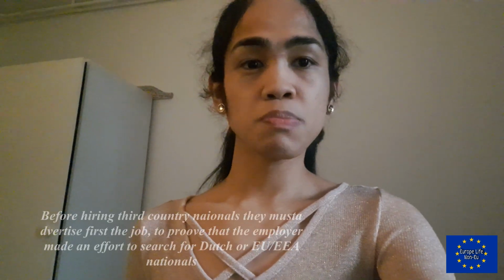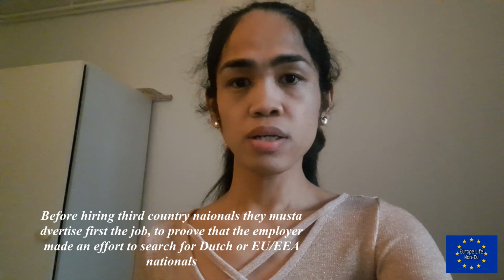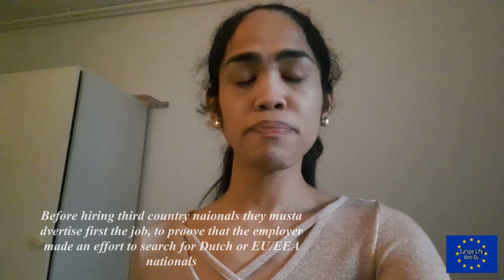That's why you are going to go into a second step, which is hiring a third country national. After that, they're going to advertise the job vacancy publicly, and when it gets approved, your employer will process it with the competent authority for the work permit application on your behalf.